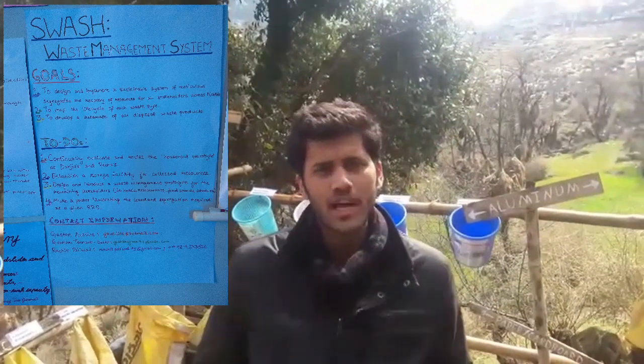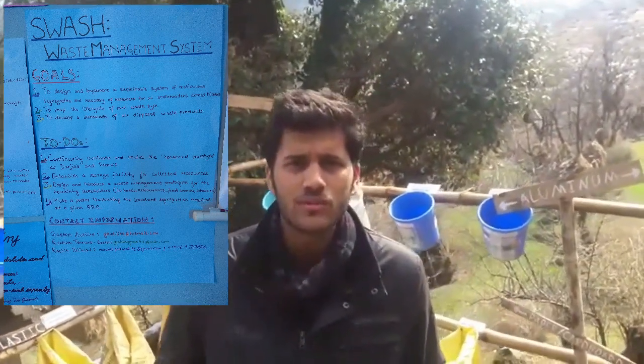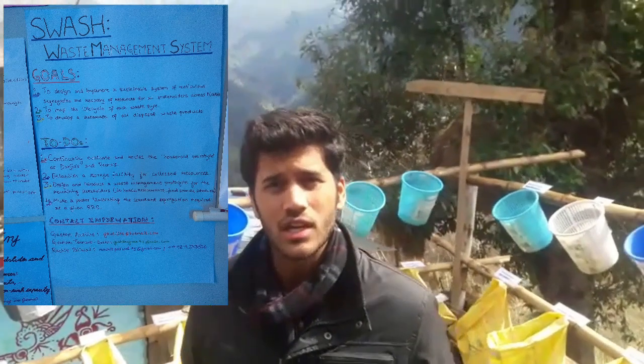Now, SWASH stands for Sanitation of Water, Air, and Soil for a Healthy Village. And the objective of my project is to transform the Naddi village into a zero waste village by converting the waste generated into resources that can be further repurposed or recycled and drive some sort of economic value.